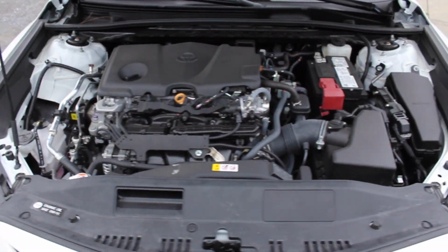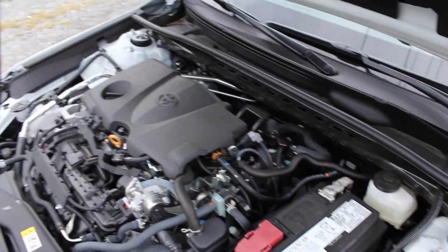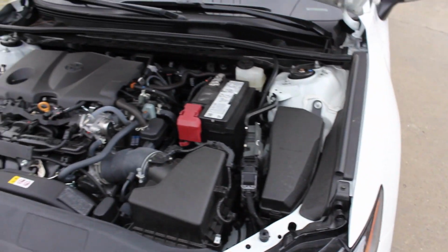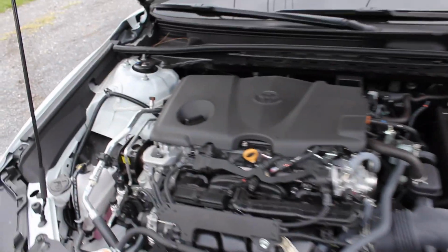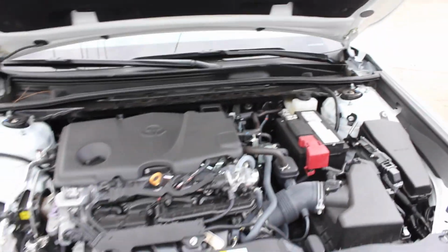Before we get to the exterior, I am going to shine up this engine bay, just go over, give it a little once over. Once again, it's not too bad. It's a very new engine bay. Hasn't seen a lot of road use and dirt yet, but it can use a good cleaning still. So we're going to do that, then we'll start washing her.